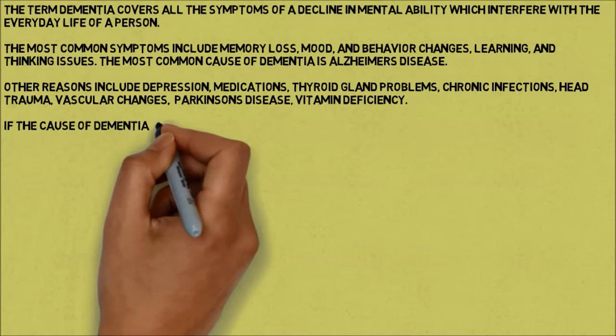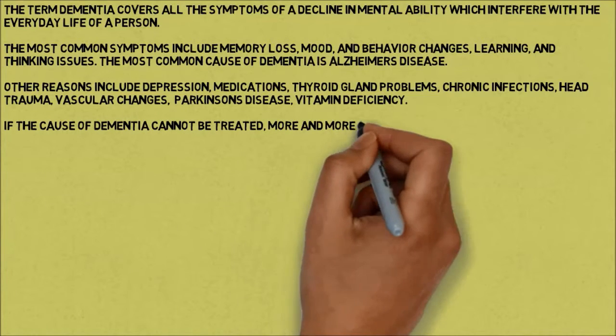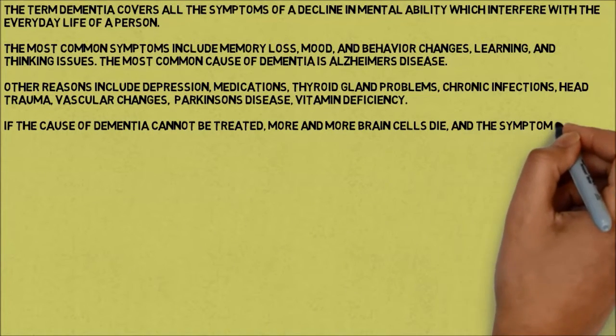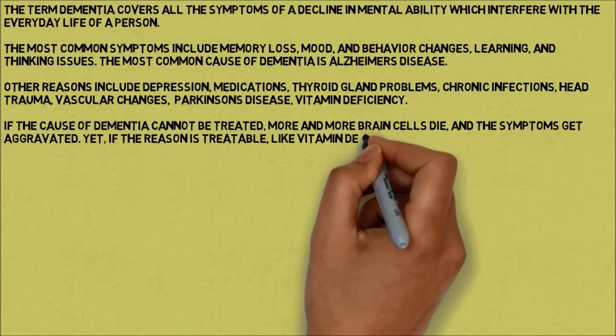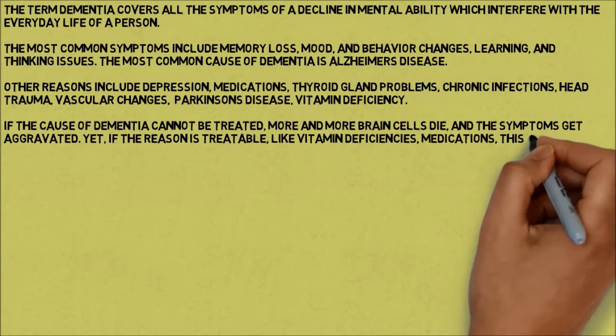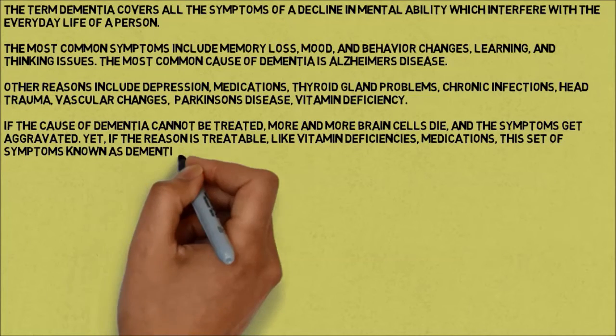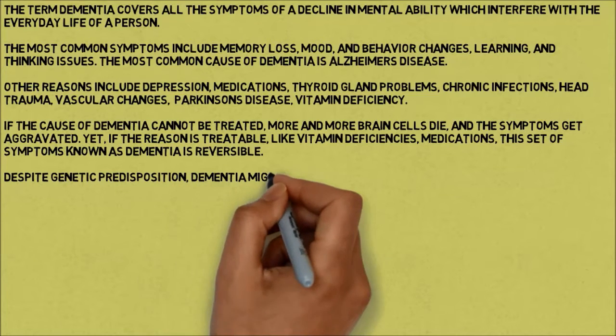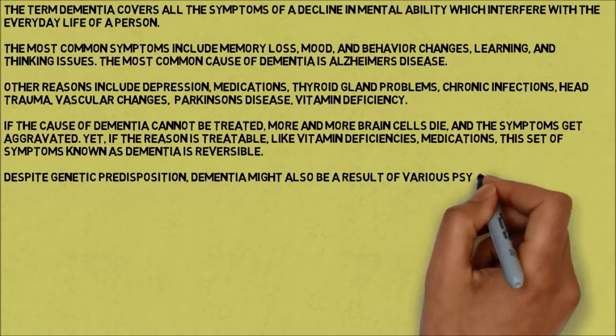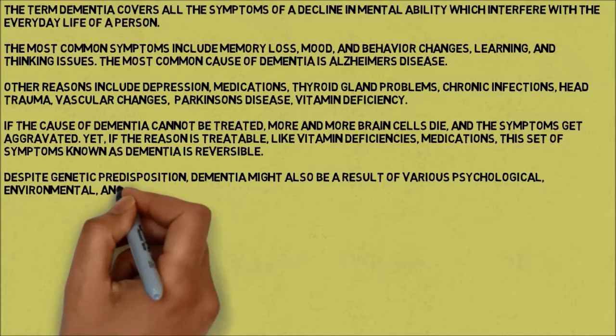If the cause of dementia cannot be treated, more and more brain cells die, and the symptoms get aggravated. Yet, if the reason is treatable, like vitamin deficiencies or medications, this set of symptoms known as dementia is reversible. Despite genetic predisposition, dementia might also be a result of various psychological, environmental, and lifestyle factors.